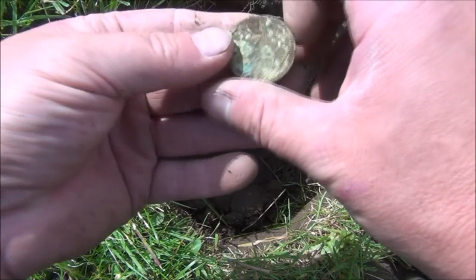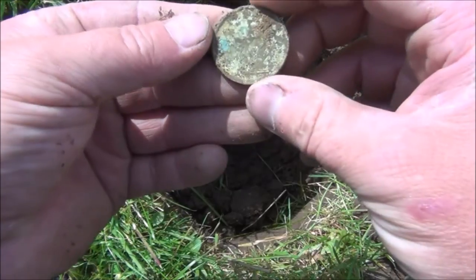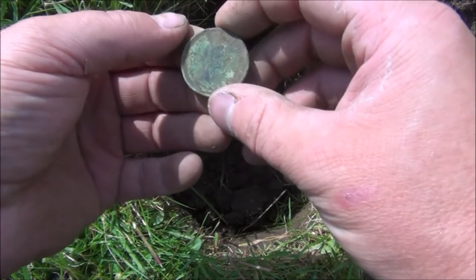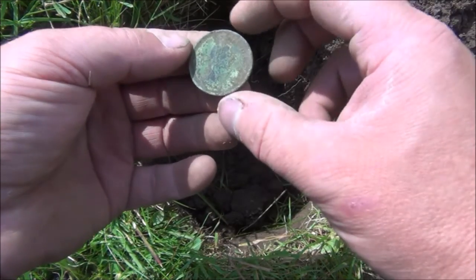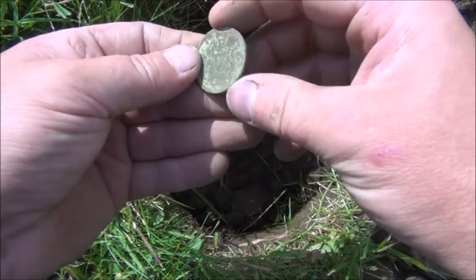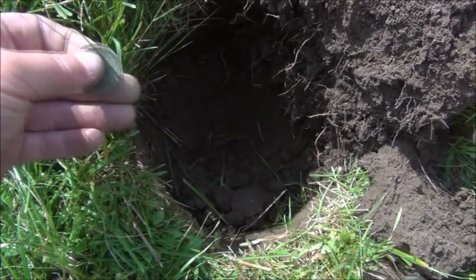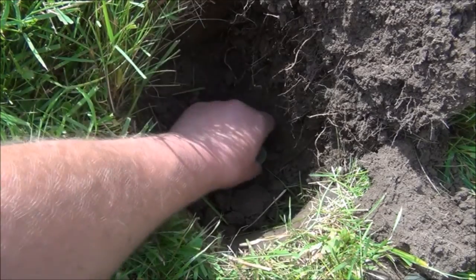What's that? I'd like to think it's an old penny, but it looks too small. It's actually a George III halfpenny. Got 1, 2, 3 up there. Georgius III DG. We'll have the date down here, Britannia sitting, but I cannot read any of that. That was a canny depth, maybe 8-9 inches on end.